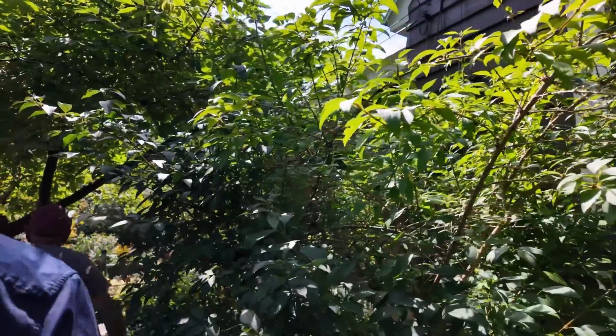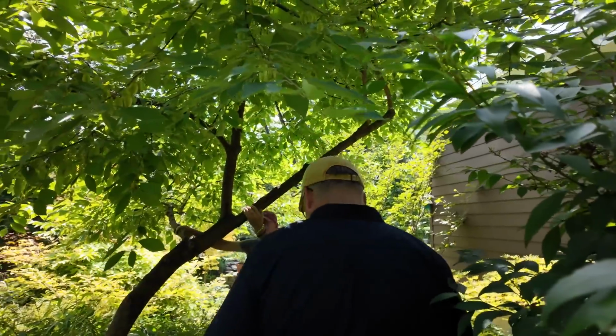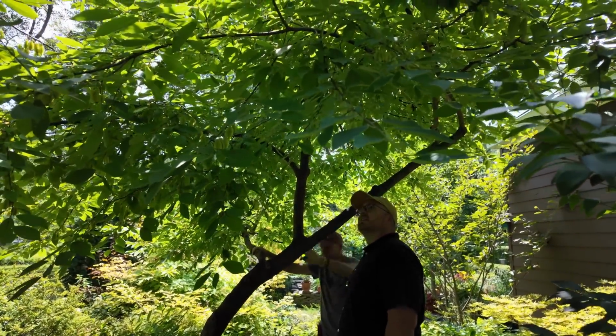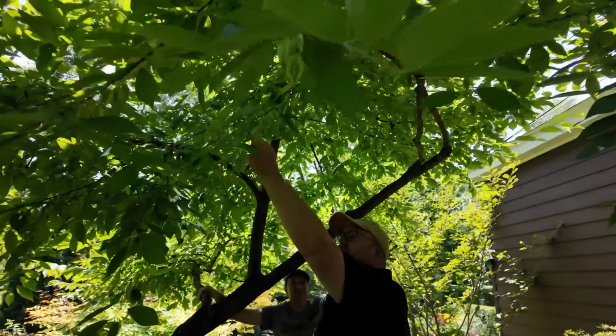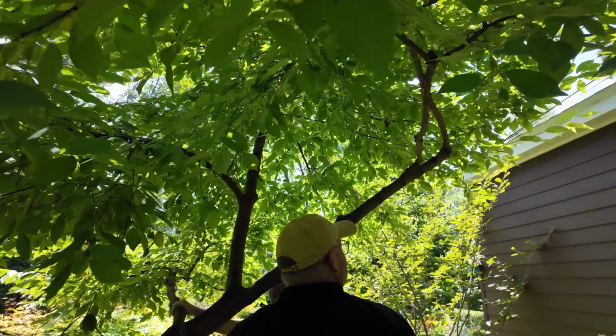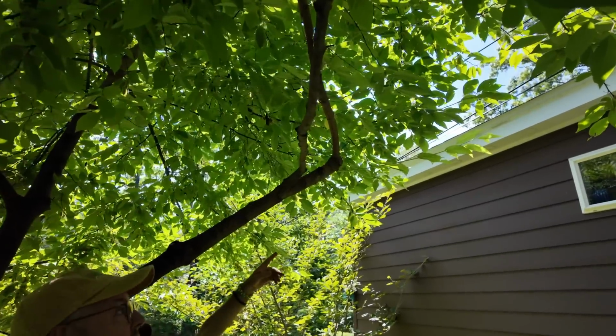This is a Carolina silverbell, which I brought with me that somebody didn't want. I bought it for a job. It gets white flowers in the spring, native to down south. What's really interesting about it is it's reaching for the light, so it's made this archway. I do have to whack it back periodically.